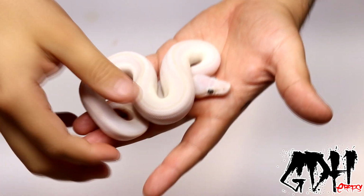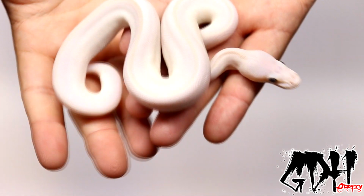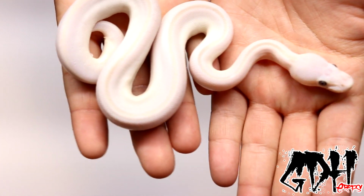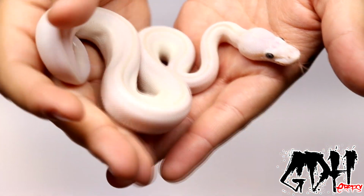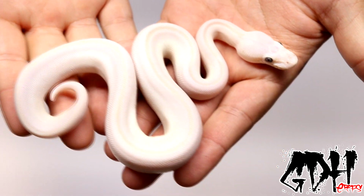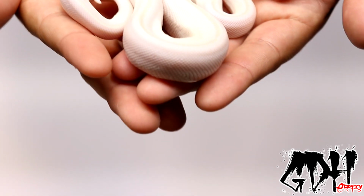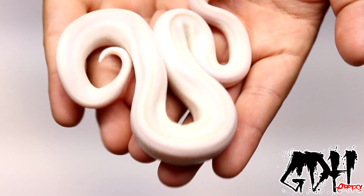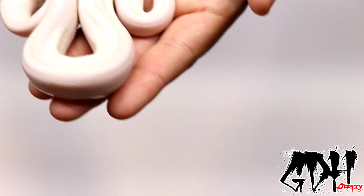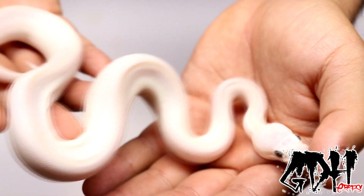Okay, so next animal I have here. This is a Vanilla Karma, possible Pastel. I'm thinking that it does have Pastel because it has a very visual dorsal stripe that goes all the way down. I'll be able to capture that on the macro lens for sure. But this is a male, and I don't think I'll be keeping him. I'm not 100% sure yet, just because of one of the other animals. But this animal came out just phenomenal.